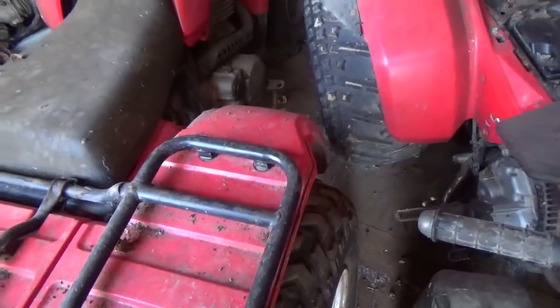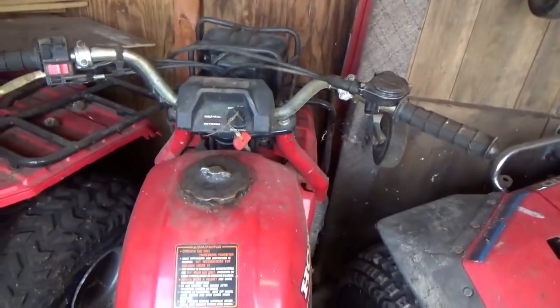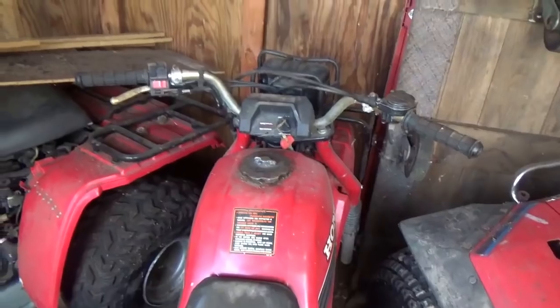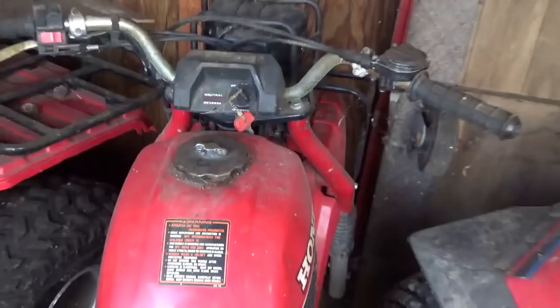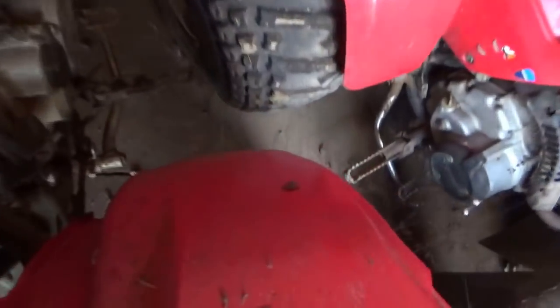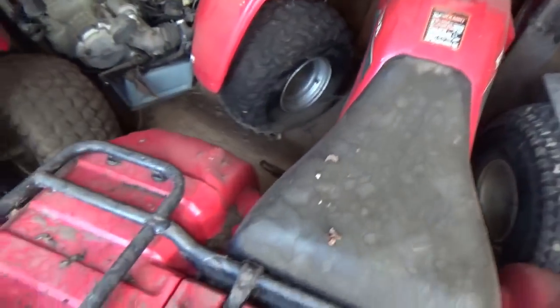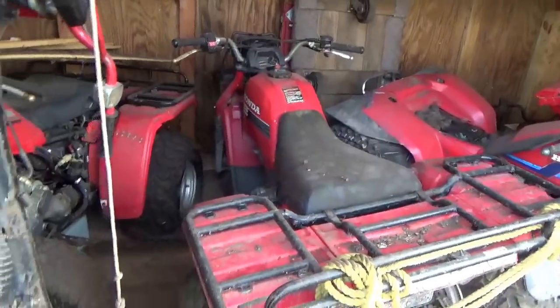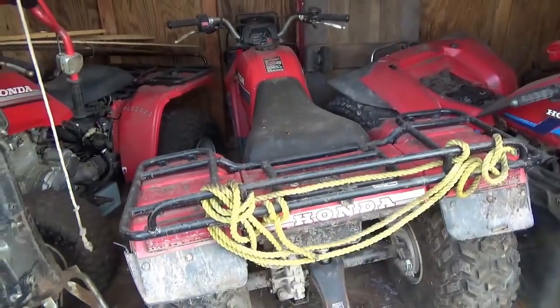I'm not sure where this one came from. This one is in really nice shape. Even has the key in it. And honestly, I just don't remember where this guy came from. Maybe it'll come to me. I mean, look at those fenders and all. I have the covers too for the sides. Yeah, this one's probably just about in as good condition as you're going to find them. So that's number 2 and 3.